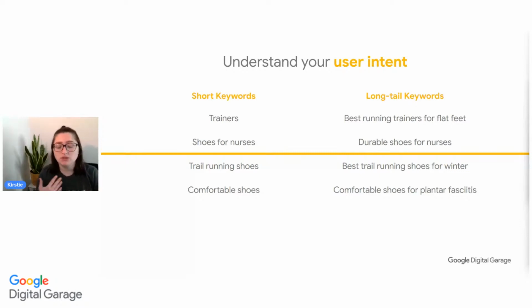So this is where we come to thinking about our audience, and we think about, okay, the benefits to our audience, to our customers, rather than just the features. So rather than we sell trainers, we sell the best running trainers for flat feet. So you're starting to niche down what you do to your specific customer, your specific audience. And you're going to have more chance of hitting that audience when their intent to buy, to book, to follow through to your next actionable is at the highest point.